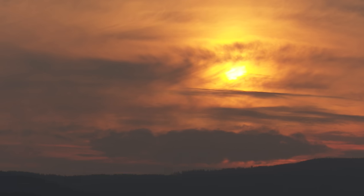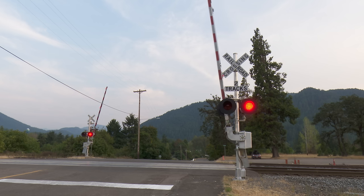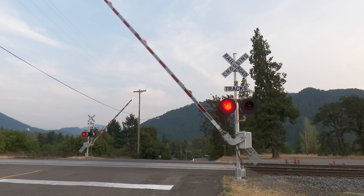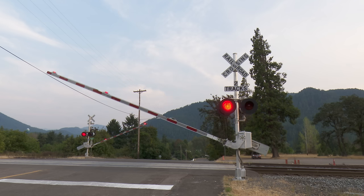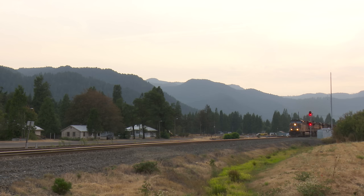Three years later, smoky skies filter the evening sunlight as the grade crossing gates at the south end of the yard are activated. A heavy lumber train prepares for the mountain grade ahead as it leaves the Brooklyn Sub behind and enters the Cascade Subdivision.